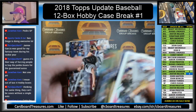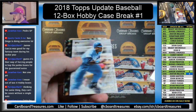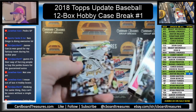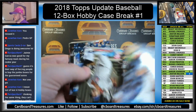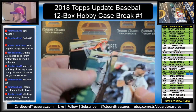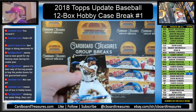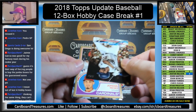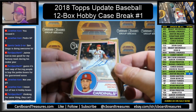Sean Manaea. Don't blink, Bo. Oh. Kirby Yates. There's Stanton. Acuna, and I see some color. Hopefully that's color with ink. That is Jordan Hicks, rookie auto gold, going to the St. Louis Cardinals. Just a nice one.